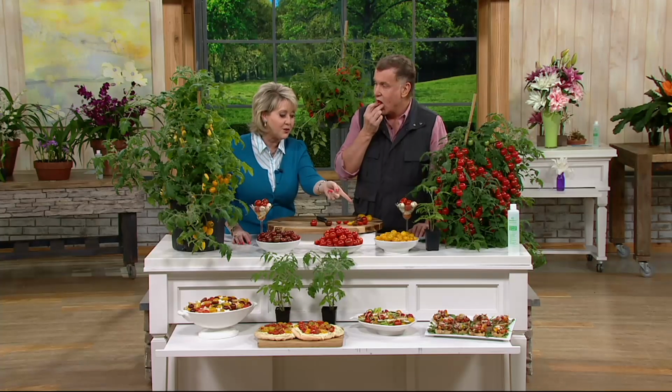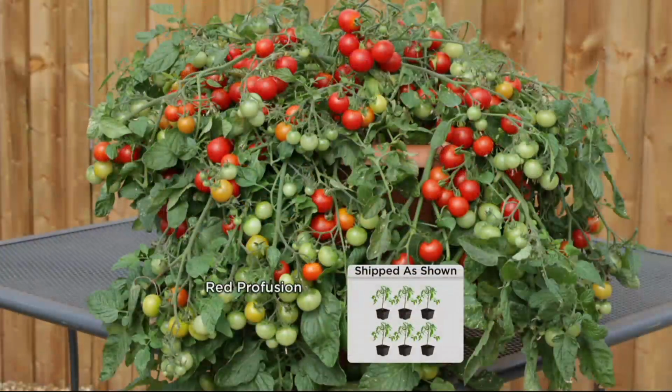Isn't it great? That is so good. I don't know if I've ever had those. The yellow pear drop. We can go through all the different varieties. This is Red Profusion. It's a mouthful of yum.